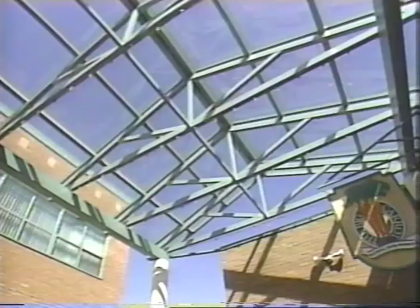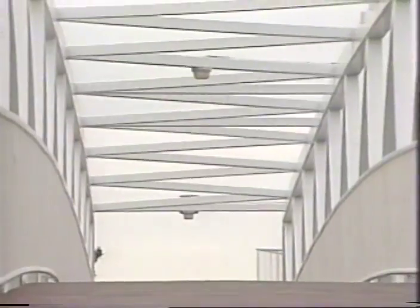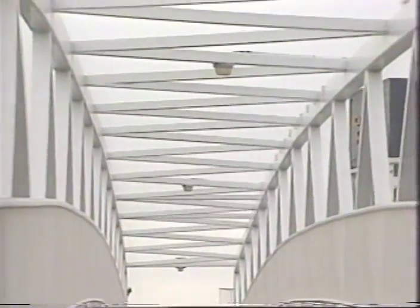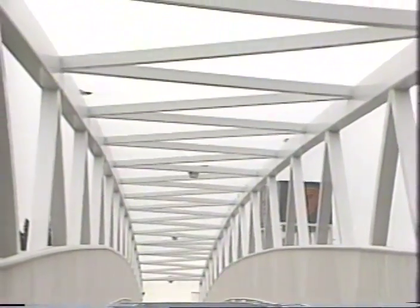Often the roof covering does that, or as we see in a bridge, you can use horizontally triangulated cross bracing. That's like a truss on its side. It can be beneath the road deck, or as in this case, above it.